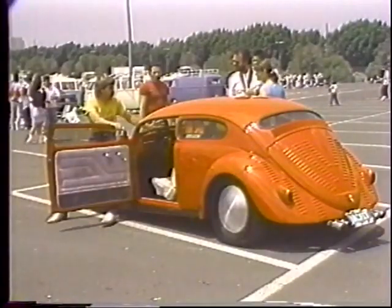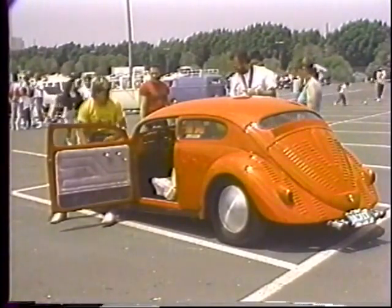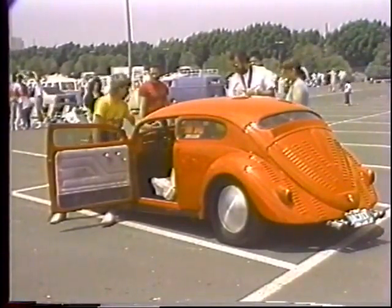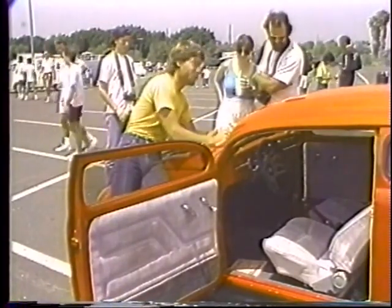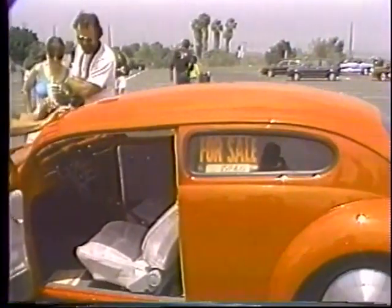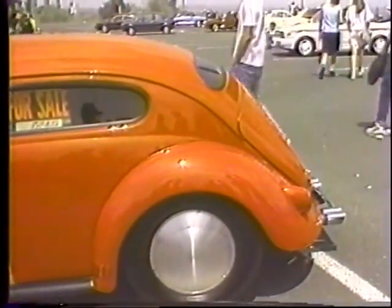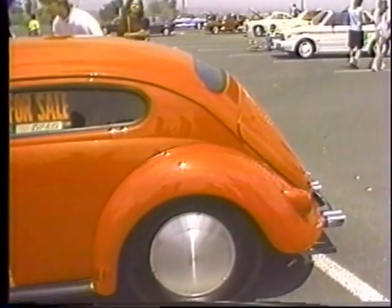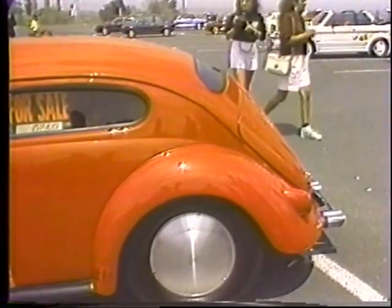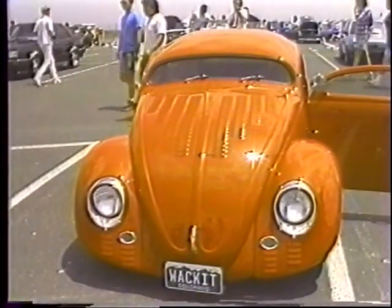Here's a 6.5-inch chop top race car that's also street legal. It's an early model with a beautiful 6.5-inch chop. Here you see the reclining seats on the front of the car. It's painted orange, it has a lot of louvers, and it's got the salt flat disc covers on the wheels. It never ceases to amaze me all the things that can be done to a Volkswagen. This car shows quite a bit of the different things that can be done.